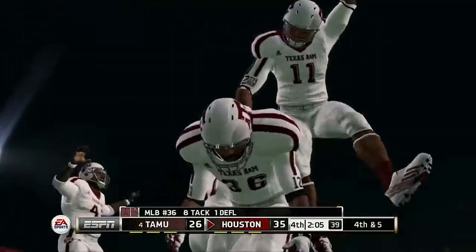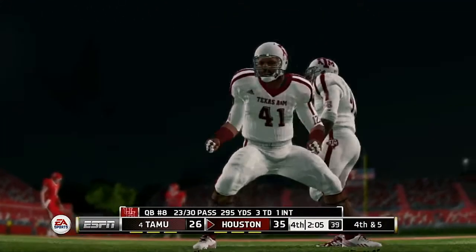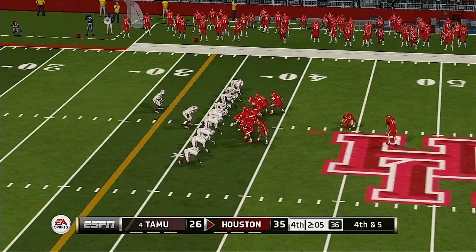Tipped away. Excellent pass defense. You've got to be able to make a lightning quick reaction to bat the ball away like he did right there. They call on the kicker for a long field goal.